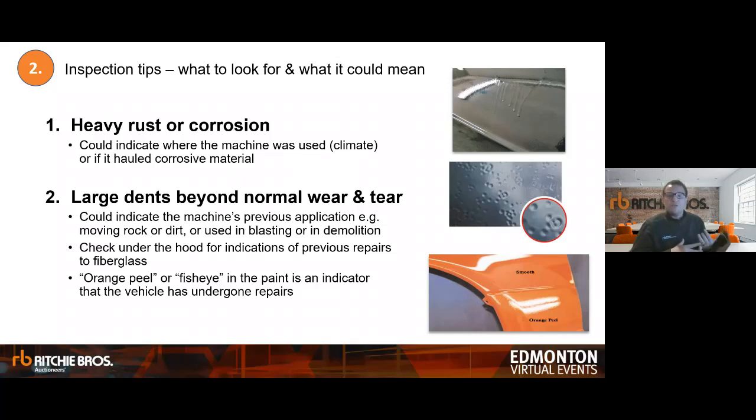Check under the hood for indications of previous repairs to fiberglass. This is particularly applicable on transportation equipment, but it can be applied to almost anything. Look for orange peel or fish eye in the paint, and there's a couple of pictures there that show examples of either poor paint repairs or this fish eye or orange peel. These are indicators that the body of the machine has undergone repairs.